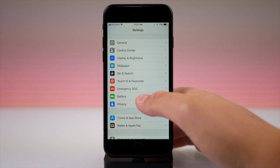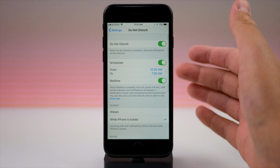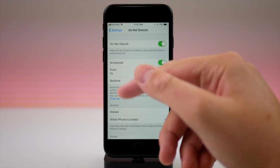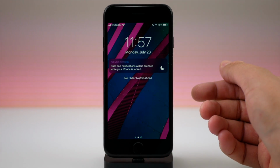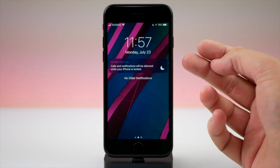My other favorite feature is Do Not Disturb. So Apple has put a lot of effort into Do Not Disturb now. They have a new feature called bedtime mode. So when you have your phone plugged in at night and turn on Do Not Disturb, you can see here we get this dark UI notification saying that calls and notifications will be silenced.